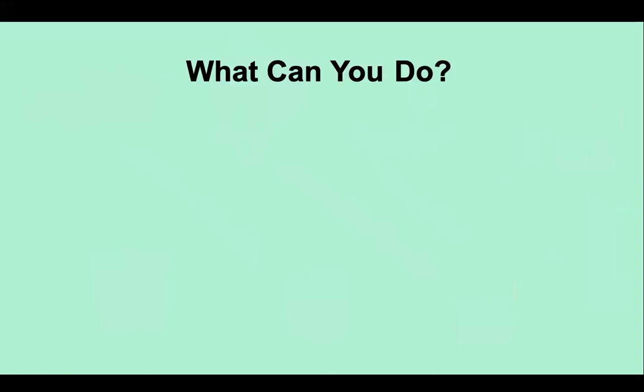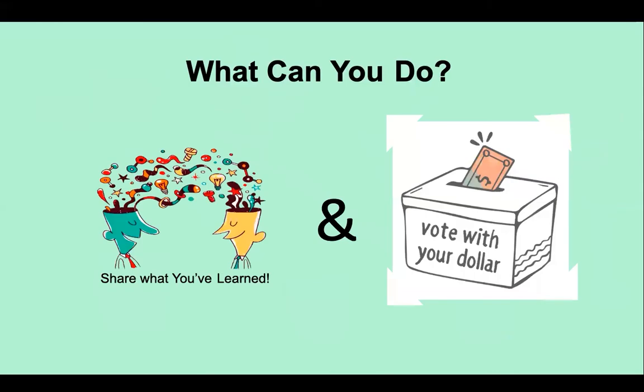So now that we've taught you all of this, what can you do to try to make a difference? First of all, you can share what you've learned. Don't be aggressive about it, but you can just educate your friends and family, try to let them know why it's important for them to sort their waste and to try to also reduce their waste.